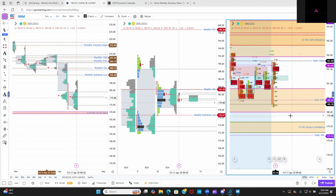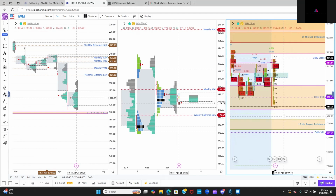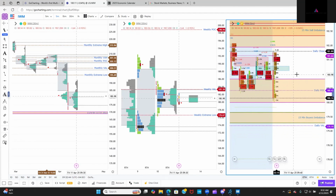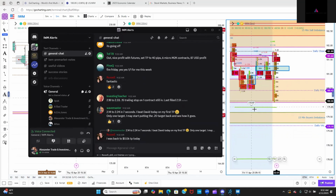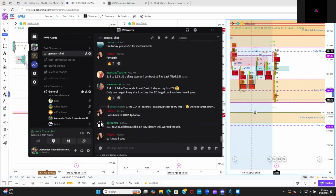And they're coming in. I wonder if they're gonna buy at the 179.60 area, because I have that as a buyer imbalance, and we're starting to approach that. Give me a few seconds before I move over to you all. I want to see, we're so close to it. Well, I can do that while I'm talking to y'all. Let me move this over. Okay, I wonder if we're gonna hit that 179.65 area and bounce higher.